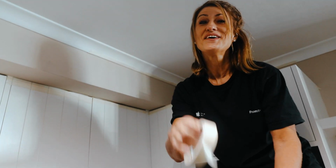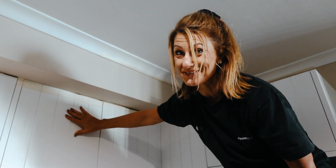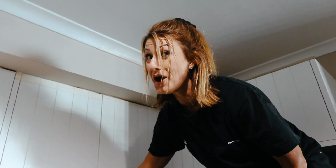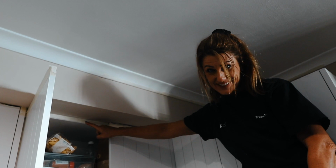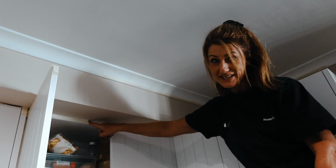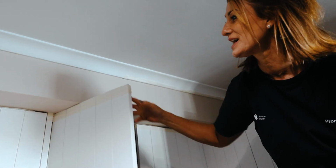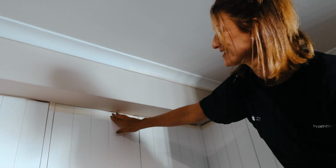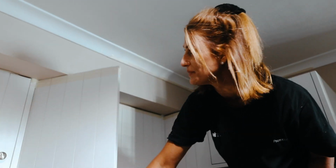So Marks, when you tape, a good idea if you've got a top section and a cupboard section is to open the door and tape this part just underneath the top section at the top of the cupboard section, and then on top of the cupboard door, because paint can get in there and then it's all stuck up there.